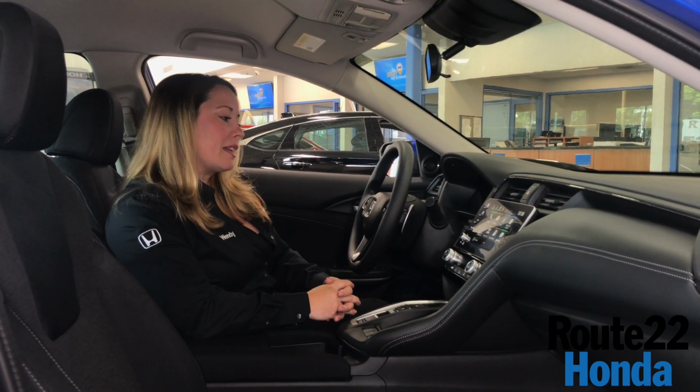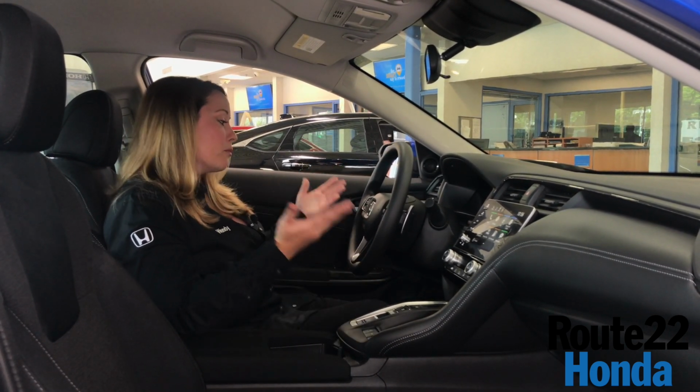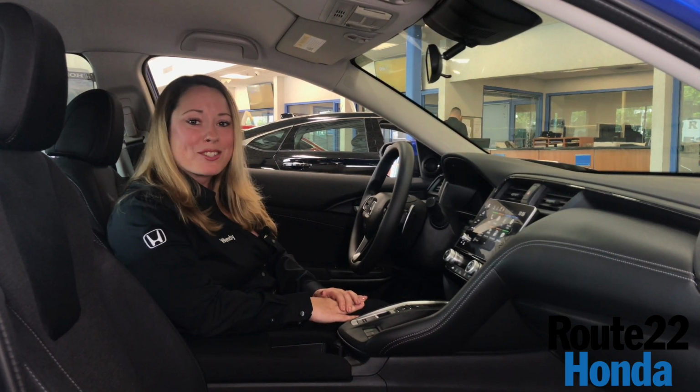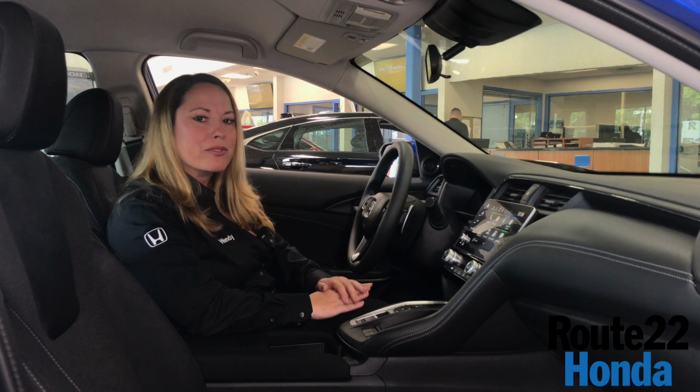So Honda combines technology, comfort, and performance into one beautiful package again on this 3rd generation incredible vehicle.